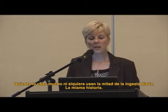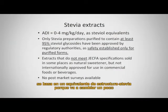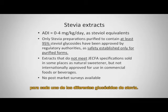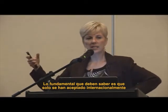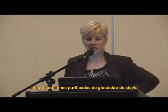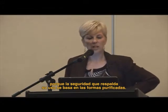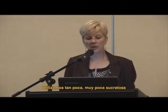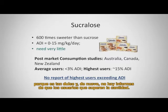So same story. For the stevia extracts, the acceptable daily intake is based on the backbone steviol equivalent, because that is going to change a little bit for each of the different steviosides. What is critical for you to know is that it is only the purified stevia glycoside preparations that have been internationally accepted, because the safety that is supporting the use of these is based on the purified forms. Sucralose, again, we use so little because it's so sweet, and again, no report of users exceeding it.